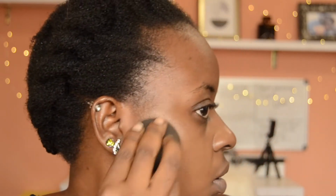I love this foundation. So I'm gonna be using this foundation in today's makeup look. Can you guys just see how it covered up my scars like instantly? I did not have to do much work at all for that to cover up my acne scars.